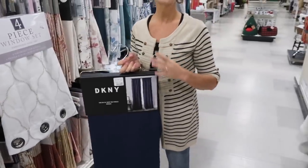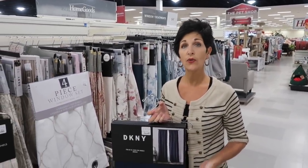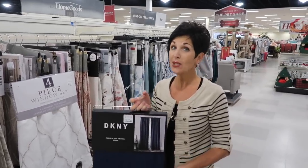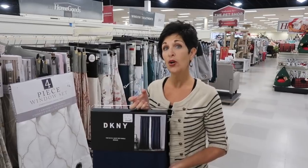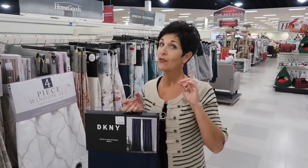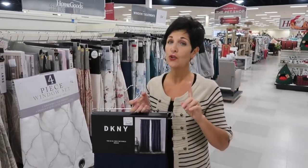So these are a great price point, a great option if you want to, again, just switch things out over different seasons, or you just want to throw a room together. And a lot of times you can actually get a very custom look. It's the drapery hardware. You can use inexpensive drapes but have the right hardware. That is a huge tip. That makes a huge difference.